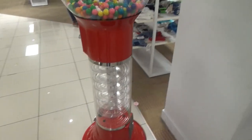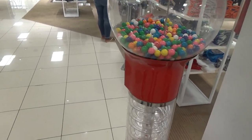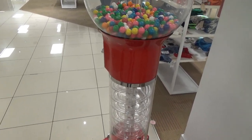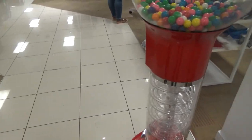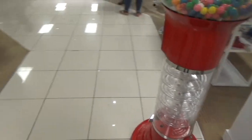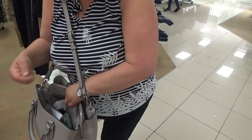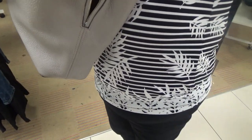Wait, you want it in? Yeah. This will remind me every single time of the old Dillard's at Broward when I got that gumball machine. You know? What's this for? I don't see any quarters. You don't see any quarters?